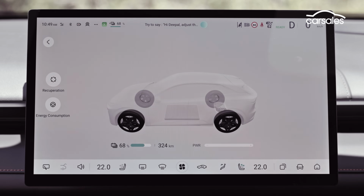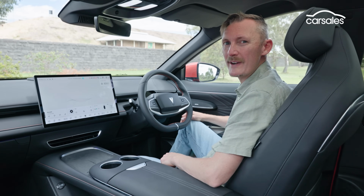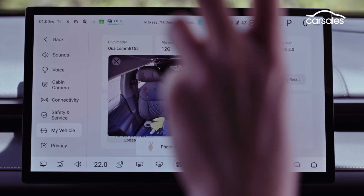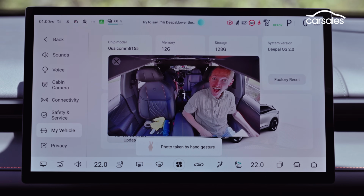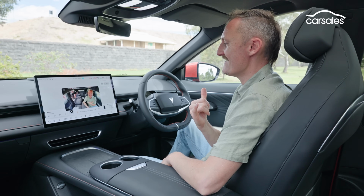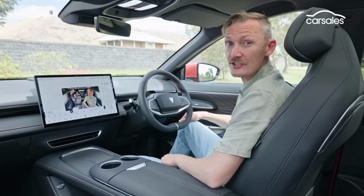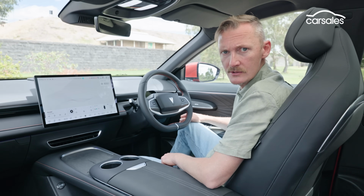they are infuriating. It's got pretty cool gesture recognition, and then there's the selfie mode. Do the peace sign, take the photo, 3, 2, 1. Oh, hey, Andy. How awesome is that? Well, actually, it's not awesome at all.